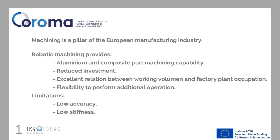Aluminum and composite parts can be machined with robots, including milling, drilling, and trimming operations, since cutting forces in aluminum and composites are way lower than in other materials such as steel or titanium. Compared to a machine tool, the economic investment required to set up a robot for machining is lower. Robots don't require much space in the factory plant, while their working volume is significant. Robots can also perform additional operations, such as part pick and place or non-destructive testing.